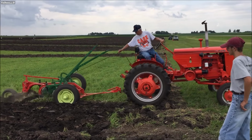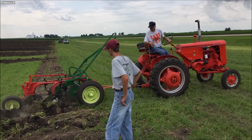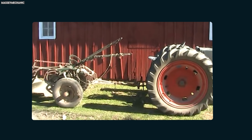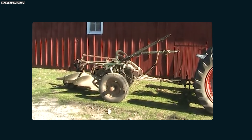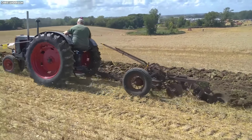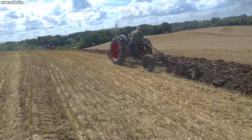So what did that money buy? Case built the Centennial around a bold marketing claim. It was an easier pulling plow than the competition. The frame and beam geometry were designed so the plow needed less land pressure to hold its cut, which meant less drag, less fuel, and less strain on the tractor. For a farmer running a 2-cylinder or 4-cylinder tractor with limited horsepower, an easier pulling plow was the difference between finishing the field and stalling out in the wet spots.